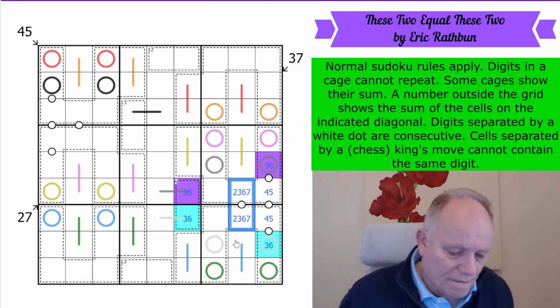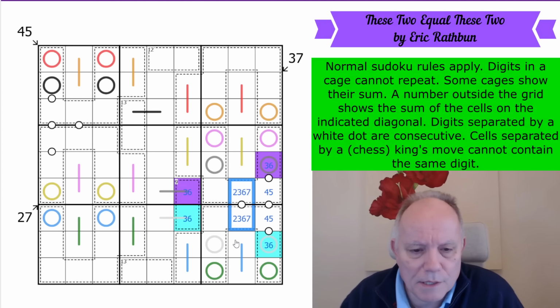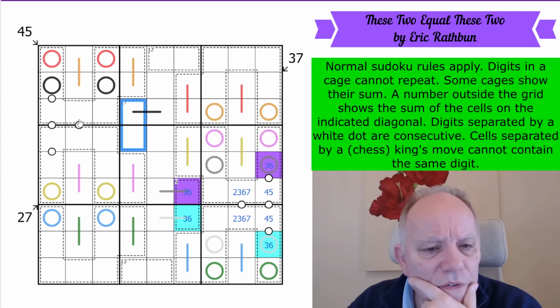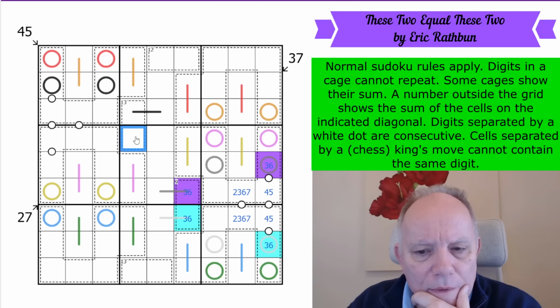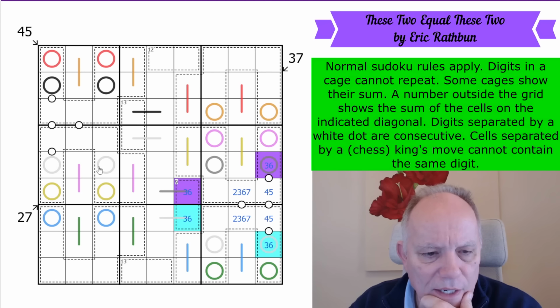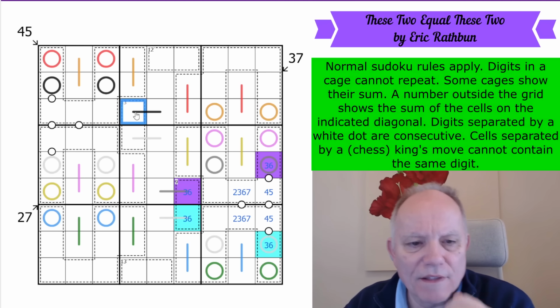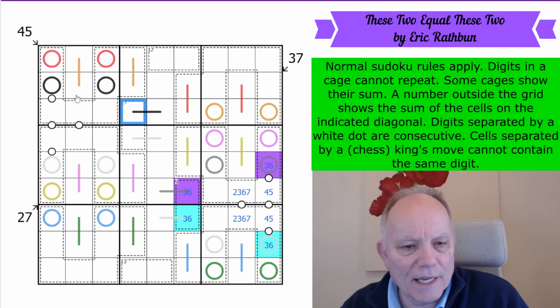This puzzle's getting a little beyond my grasp at the moment. Oh, does this work over this side as well? Yeah, I bet it does. Right, I'm going to call on another colour, but I'm going to have to reuse a colour. So I'm going to go with silver again. I'm not saying this silver is the same as the silver down here, but those silver digits are here and here. Now, that means that this digit, which can't be there by king's move, is there.